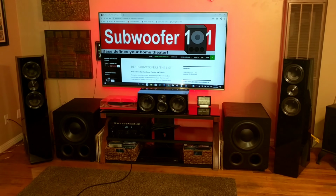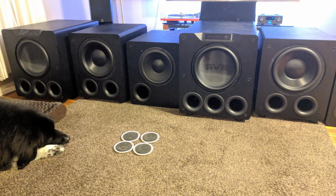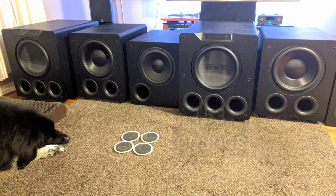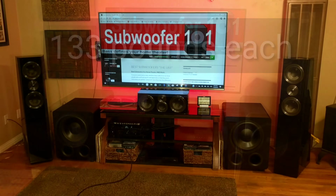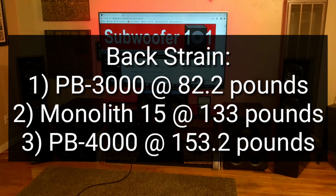Back strain. The 4000 is definitely at the bottom of this list on back strain. It's the worst at 151 pounds or 153. I'll put the weights up for each sub so you can see them. But the Monolith is better, but the 3000 is just so much easier to move around, so much easier to handle. It's a sub I can manhandle myself versus the other subs where I absolutely need help to move them. So in terms of back strain, the 3000s absolutely win that one.